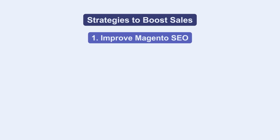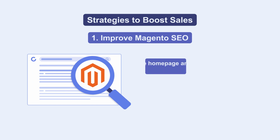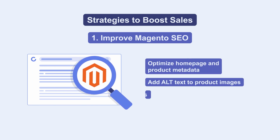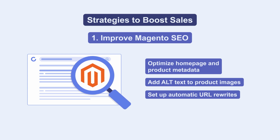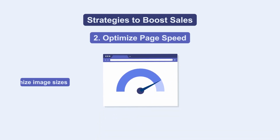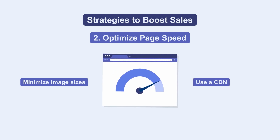Magento 2 offers SEO-friendly features. Optimize homepage and product metadata, add alt text to product images, and set up automatic URL rewrites. A slow website can result in higher bounce rates. Minimize image sizes, use a CDN, and enable Magento's built-in full-page caching.